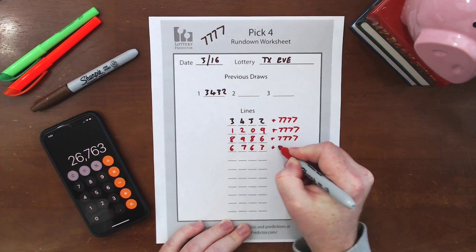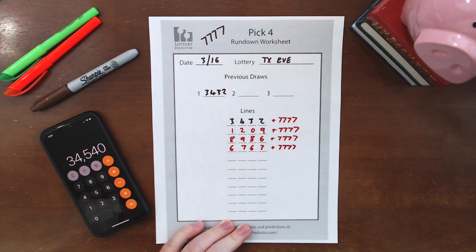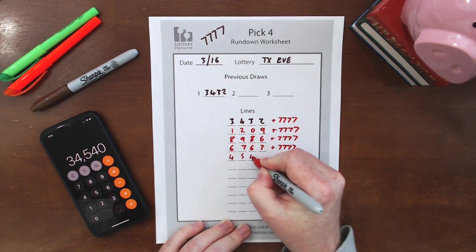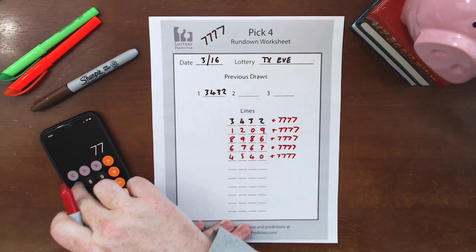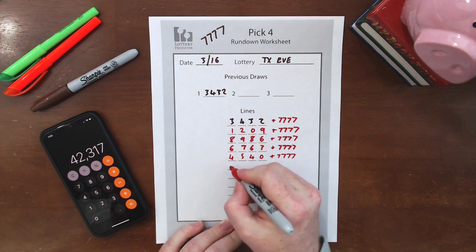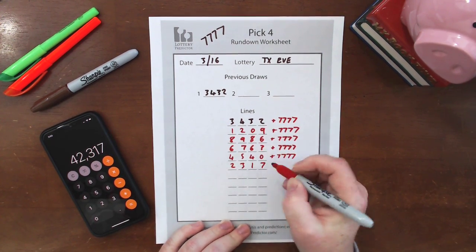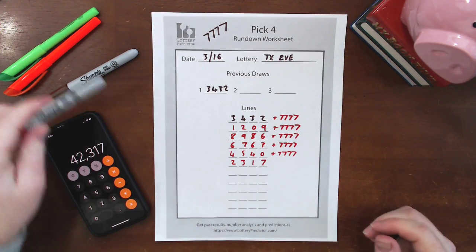6763. Excuse me. And say 4540. And one last time, adding 7,777. There's 4 lucky 7s. Gives us a 2317. And there you have it. There are 5 numbers that we can now start playing in Texas.